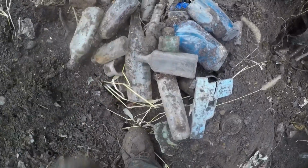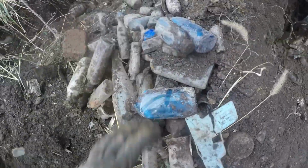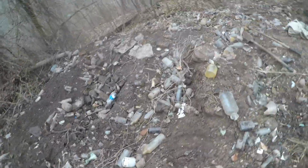Got out this whole pile of stuff. There's some decent stuff in here. A few bottles to take. Look at that plastic gun. But nothing spectacular. I got a few things over here by my bag and some bottles here I'm going to take. There's a nice blue one. Little one.